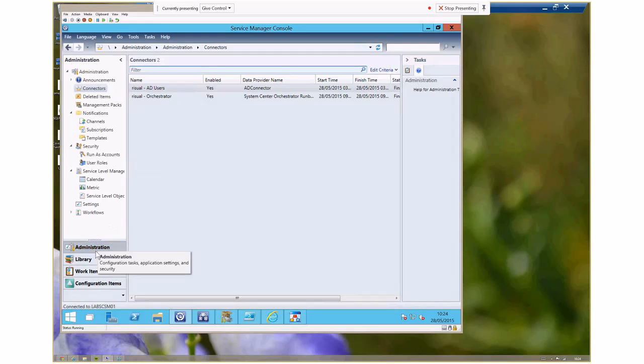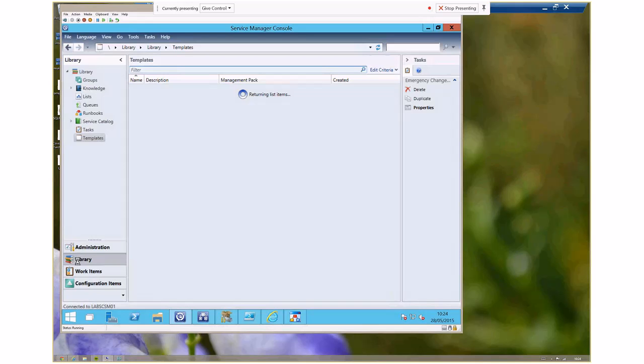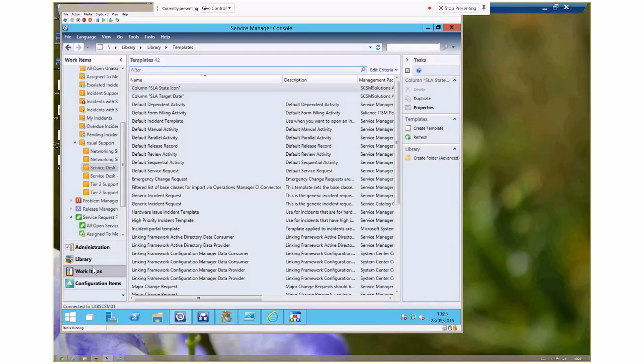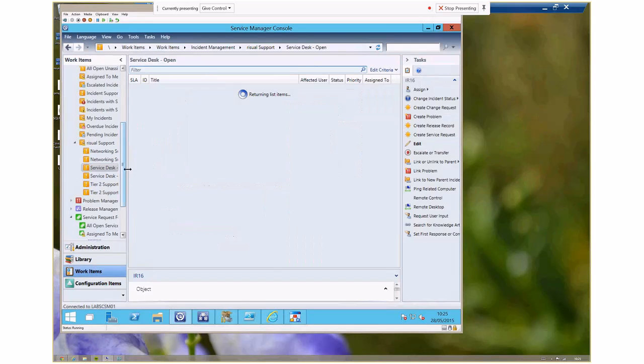Okay, moving down. Library is where we actually start to create the templates that we're going to publish out, and we publish those into the service catalog, which allows them to be visible on the portal. So if we just jump into work items, I'll show you the incident, and then we can actually create an incident template.